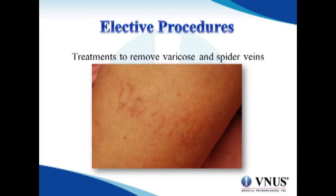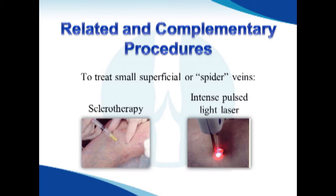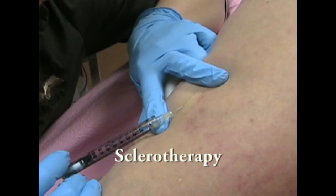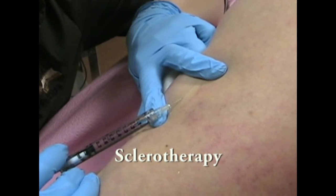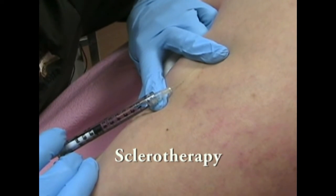The three treatments we start with include sclerotherapy. We don't use salt water, although many people do. It burns and doesn't seem to work very well. For the superficial small veins, we use a medicine called glycerin. Glycerin is very safe. It doesn't cause brown staining or marking and works very well to sclerose small to medium-sized veins in legs.